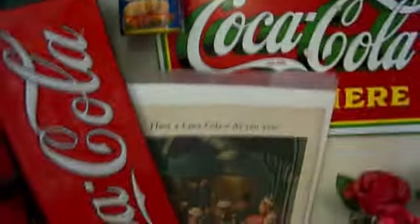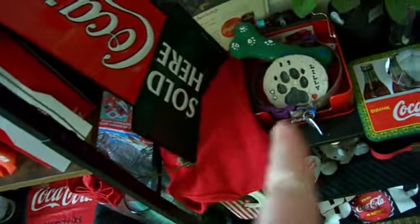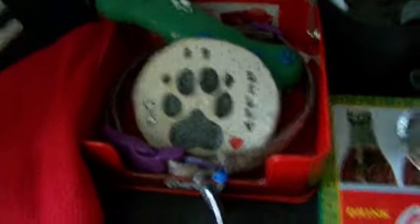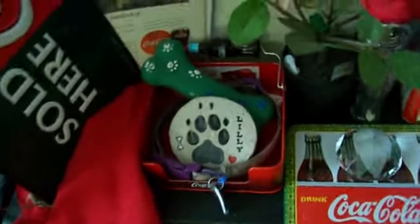And so then I have my Coca-Cola napkin display, or let's try it again, napkin holder with Lily's paw print, her collar and her bone, because she's the prize of the collection, and we will represent her in any way we can because hashtag Lily's a good girl. We do miss her, and we love her.